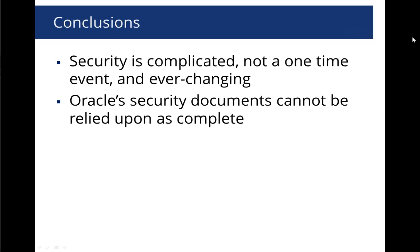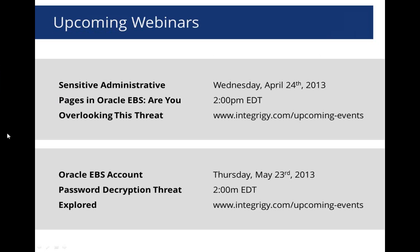And then the second part of this is that the Oracle security documents alone cannot be relied upon as complete. So even if you are using some of the out-of-the-box stuff that Steve talked about, the documentation they provide isn't complete. It's ever changing, and we on both sides, the Integrigy and the ERP Risk Advisor side, continue to identify new vulnerabilities. And in some cases, those vulnerabilities take years for Oracle to get into their documentation. So we obviously are a little biased in this, but we recommend that you use a third-party company like either Integrigy or ERP Risk Advisors, or a combination of us, to do some of your vulnerability assessments and security analysis.